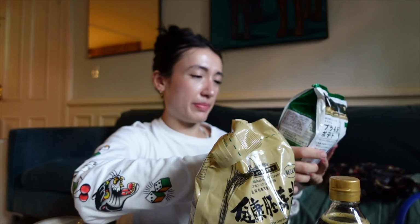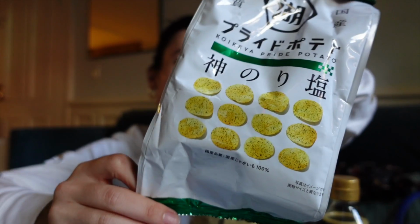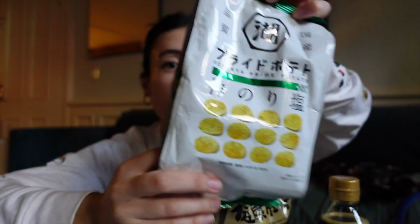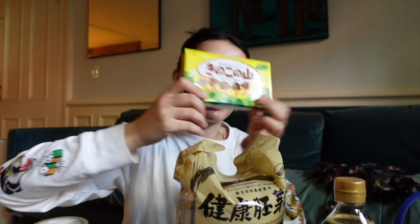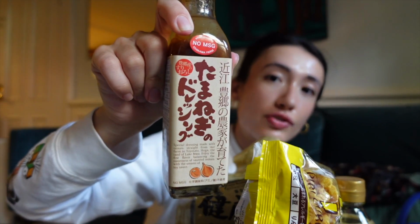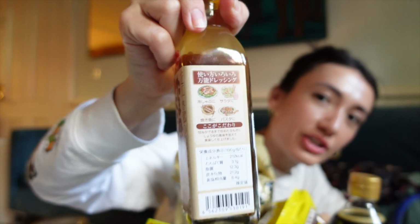Oh, these are at the bottom of the bag. They probably got all crushed. Potato chips, they're seaweed flavored, salty, nice. I feel like it's a Japanese equivalent of sour cream and onion, even though it's not the same, but yeah, this is very good stuff. My favorite, curry chips, also caught my eye. I love a curry flavor thing. Onion dressing. It shows you how to enjoy the food.